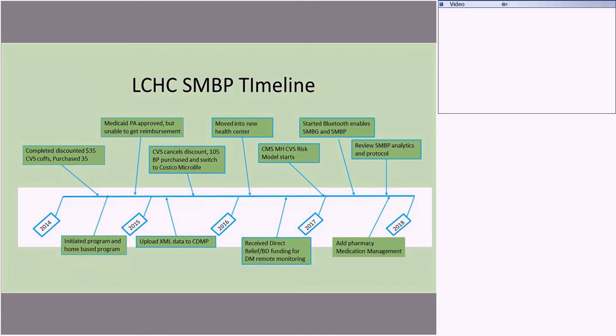By the middle of 2017, we introduced the Bluetooth-enabled SMBG and SMBP systems, and towards the end, we are now initiating medication management by the pharmacist, and we are also reviewing our SMBP analytics and protocols to improve on that component of the delivery system.